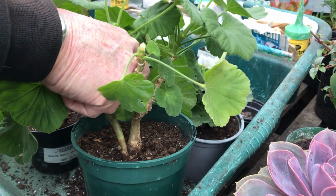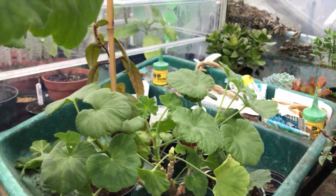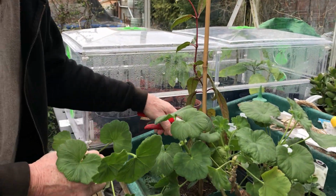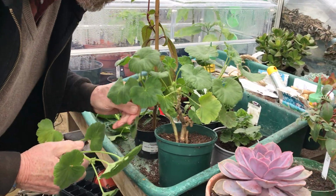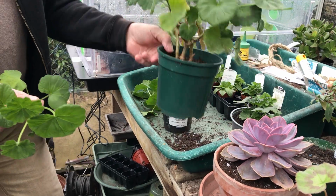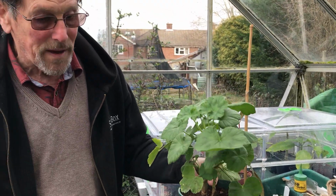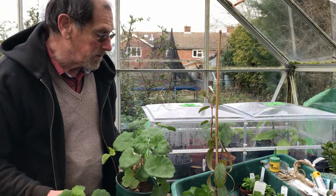I've inadvertently cut this one off, which is good because I'll also use that now for a cutting. But that's opened that up, that's taken off that dead bit of growth. Now that will still form a really good plant and it'll thicken up. I'll take it back indoors. It's too cold in the greenhouse.